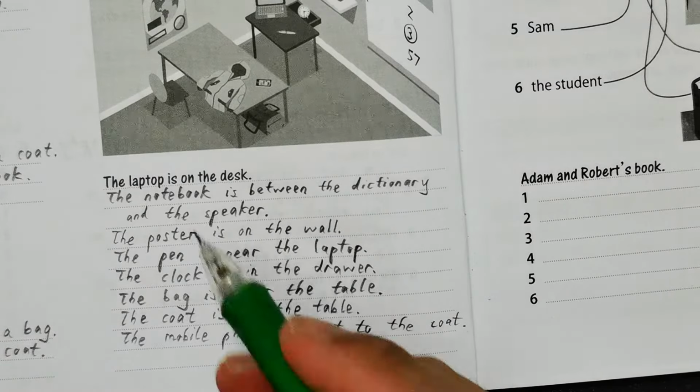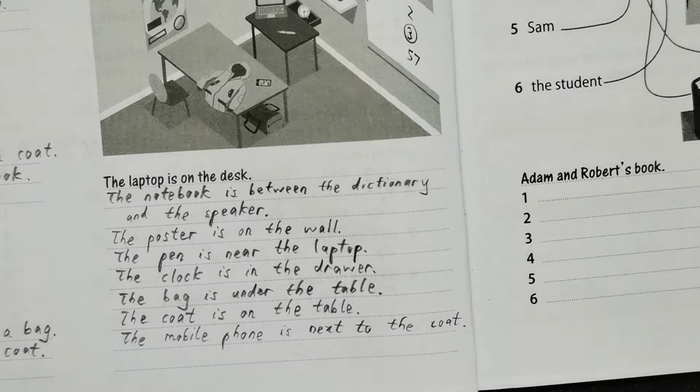So basically we talk a lot about these objects already. So that's it for this page. We are on page 6 of this Year 5 English Plus 1 book.